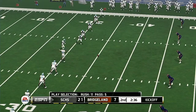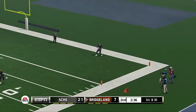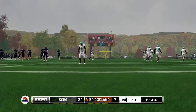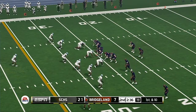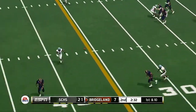Felder gets set to kick this one away. Sends it sailing downfield. This one's going to be down in the end zone for a touchback. The defense shut him down on their last drive, forcing a quick punt. Right back.